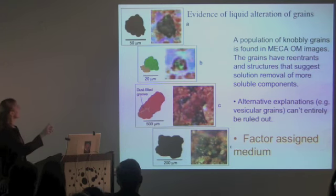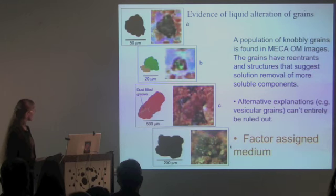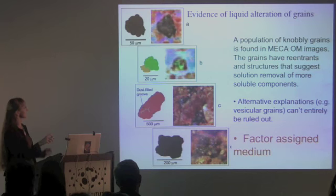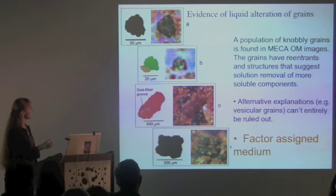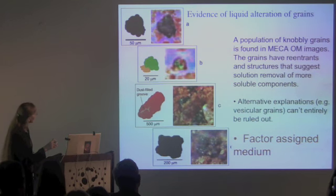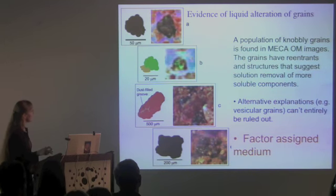Okay, next is microscopy and evidence for liquid alteration of grains. And these images are kind of fuzzy. They were JPEG compressed. Even though they're 3 microns per pixel, they are not the crispest images in the world. But nevertheless, we see quite systematically a population of what I would call knobbly grains in the MECA OM images. And the grains have reentrants. Reentrants are little things like this. And structures that suggest solution removal of more soluble components.